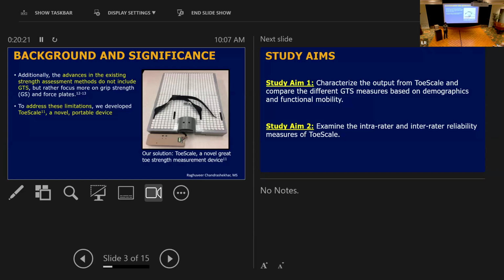So we built the toe scale, and now we've had multiple participants come in, do pilot testing to see what the data looks like. And one of the unique features of our device is, unlike all the other methods where they give you a maximum score saying this is your maximum strength, our device measures 10 seconds. So that's 10 seconds of force time curve as the output. And that we think could be more helpful in telling us what your big toe strength could look like in that 10-second duration, that could answer some questions maybe about your balance or mobility or just in general muscle health.